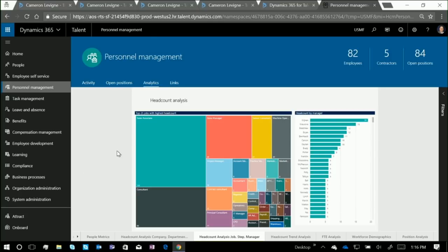In the very near future, this will actually be extensible so that you can come in and add your own reports and KPIs to this as well. But personnel management isn't the only place. I mentioned it exists throughout the system here.